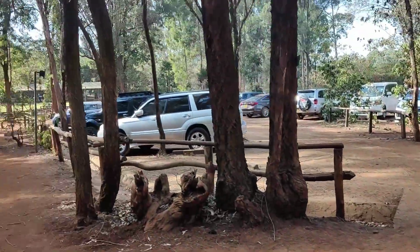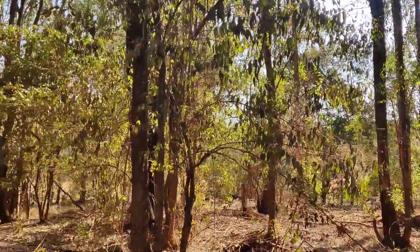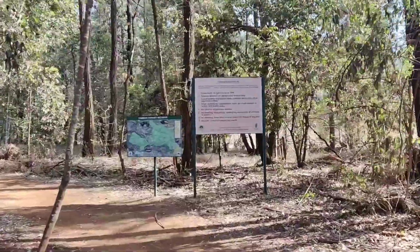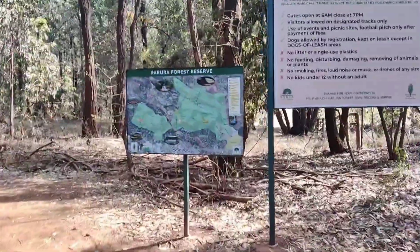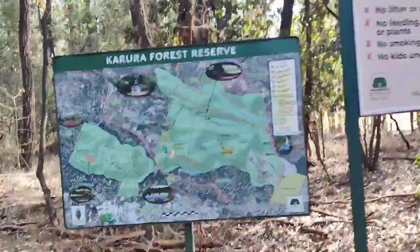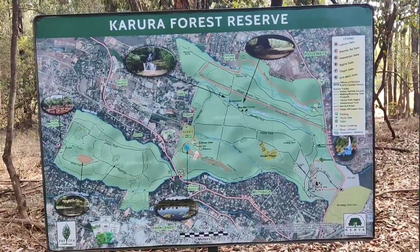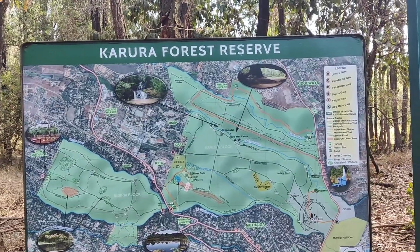So guys, that is it for the Karura Trail. Tumemaliza. Let us see if we can see the mobs. I've never bothered to look at this thing. I usually just walk like that. So this is the Sigiriya block.